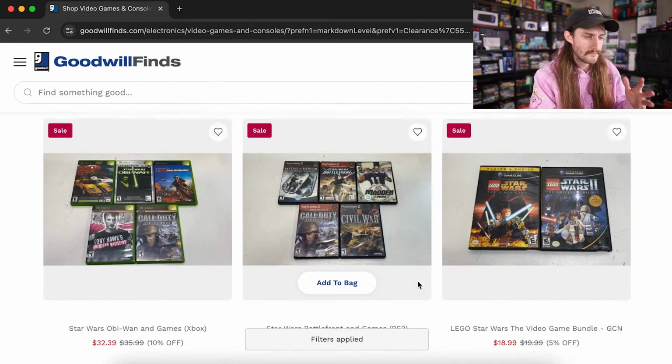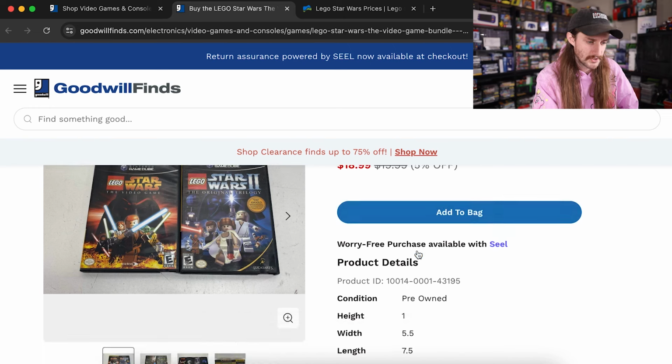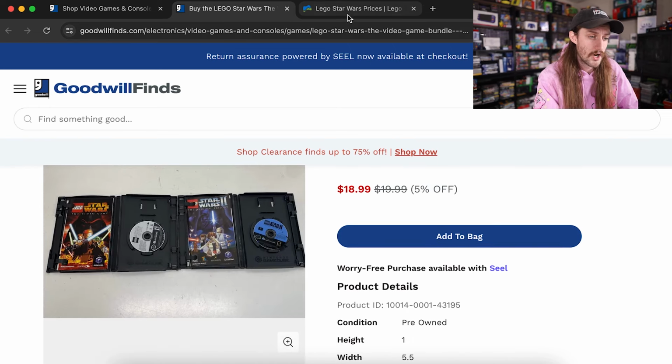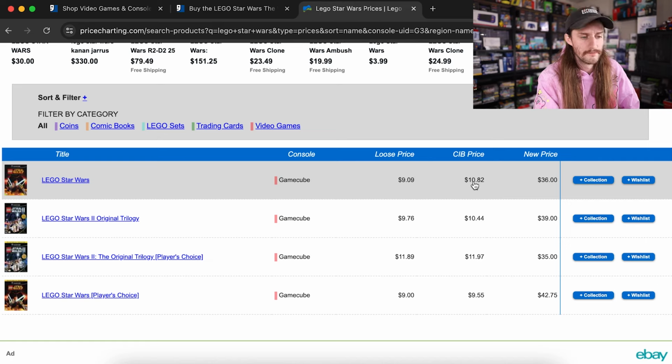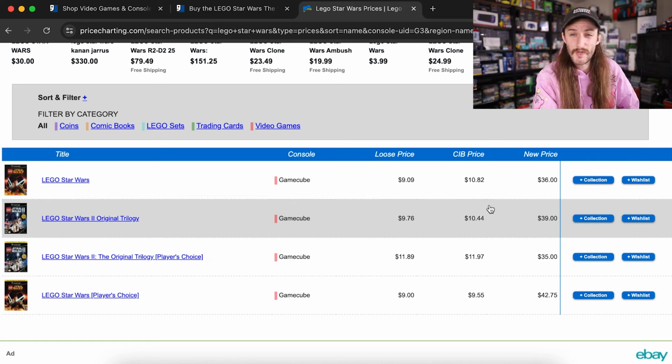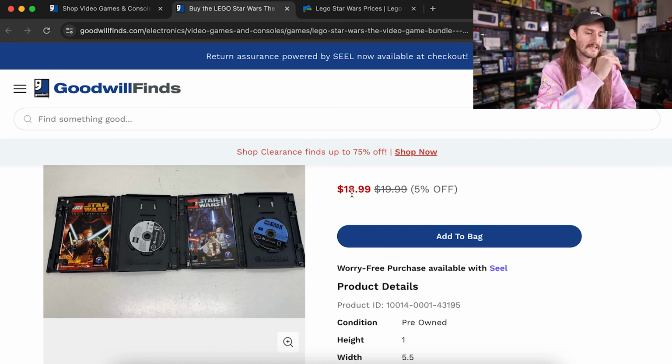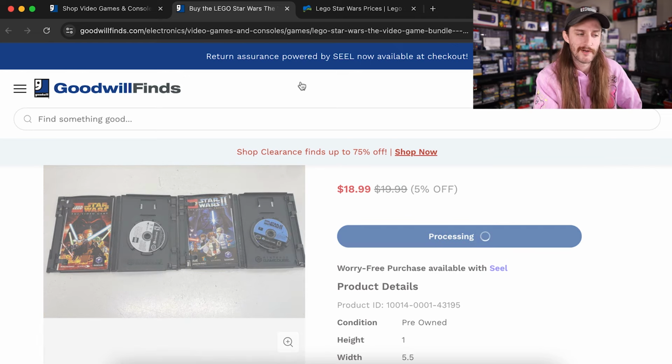And then we will hop over to the GameCube and see how much these are actually selling for. Okay, so this one's only 5% off. Some are a lot more. This is Star Wars, the video game, and Star Wars 2, the original trilogy. Does it show the manuals? Okay, so these are both complete. So $11, $22, $21, $22 here for $18.99. That is like $2 cheaper. I'm gonna add it to the bag. I don't know if we're gonna pick it up though.